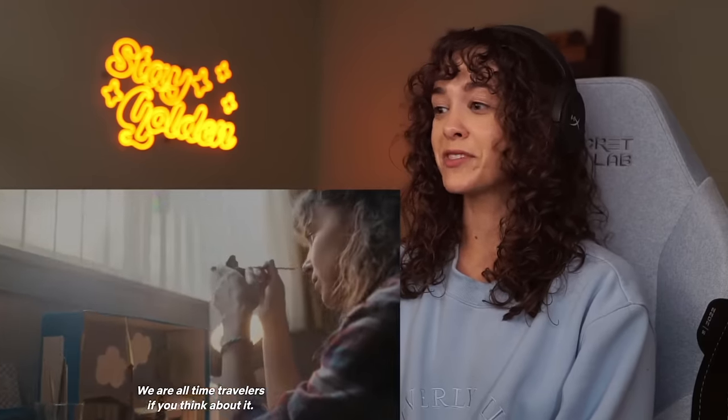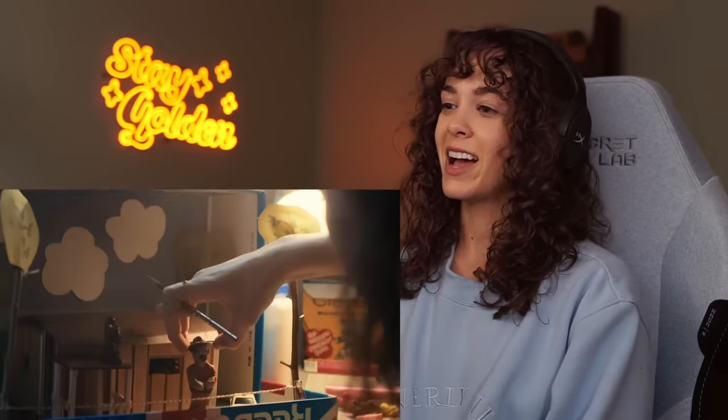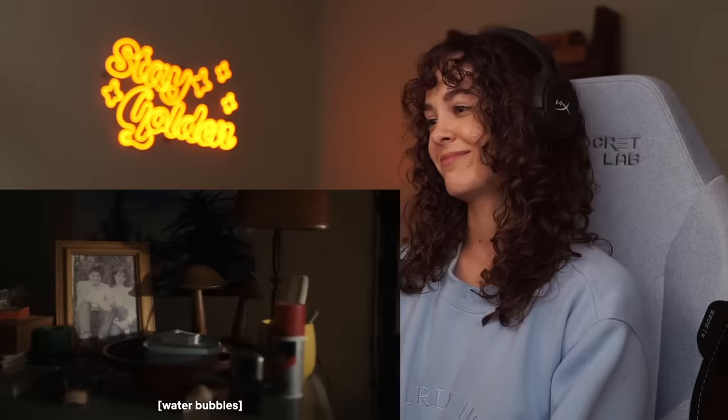Dear Mike. Oh, are they pen pals? She's becoming more of a typical teen girl, you know? She got a hot glue gun? What's she doing, crafts? I have to make something called a visual aid. Oh yeah, I had to make these little shadow box things for school too. I wonder if they still do that in school. She's got the same hairstyle as Joyce. Isn't that funny? They both have bangs.